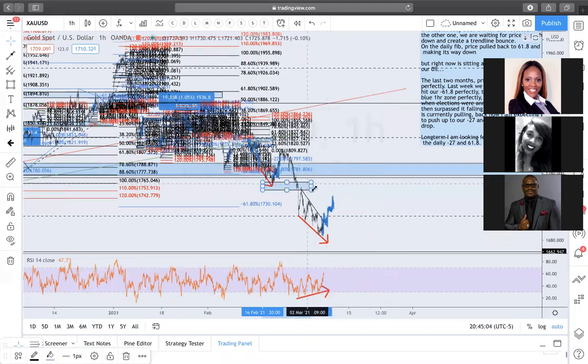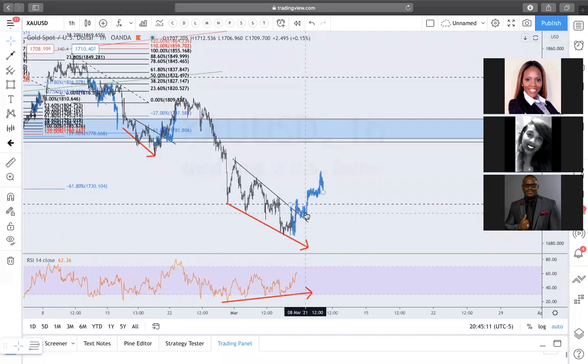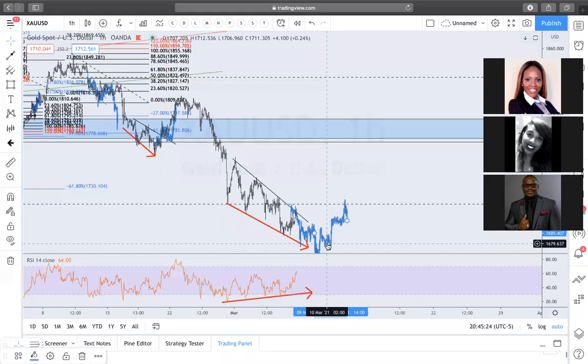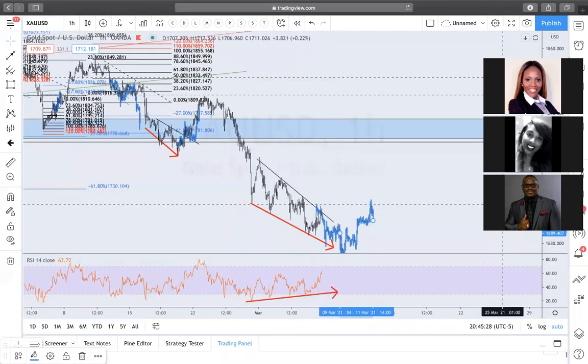So when gold actually makes the move to the upside, it's going to be a beautiful move. But again, make sure this does not continue to diverge first, because it can literally, again, do this, this, before it actually breaks up, okay? Got it? Everybody got it?